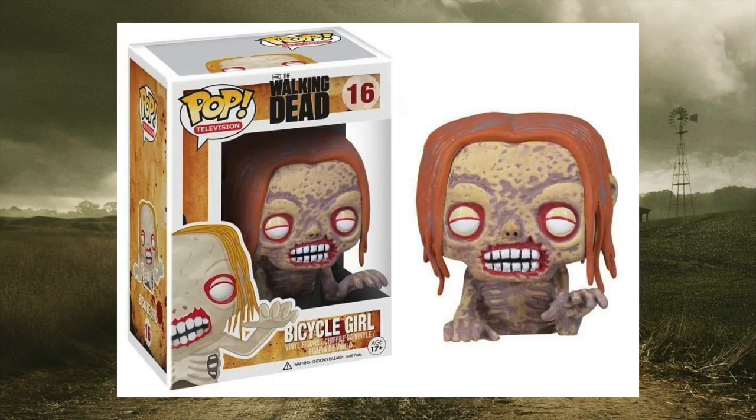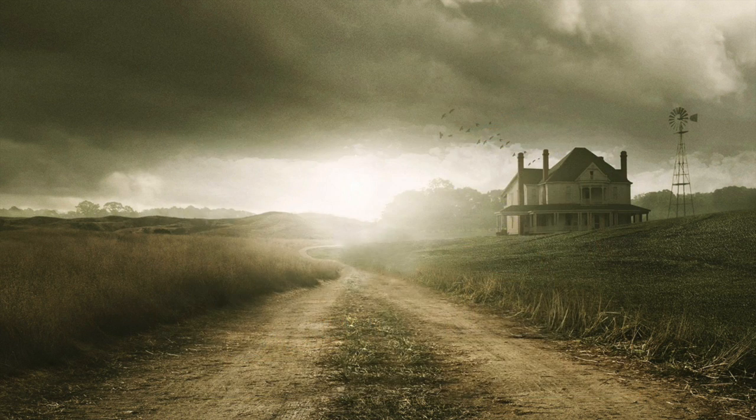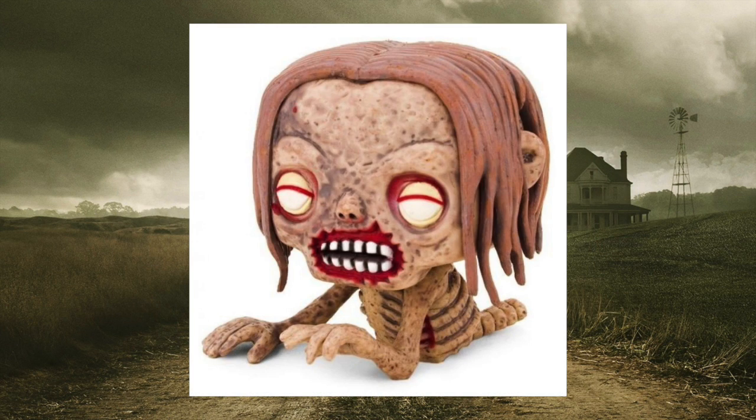The Bicycle Girl has got to be one of the most gruesome and creepy pops that Funko has ever made. The paint job is great, especially in the eyes. They really made them look raw and gory, and the missing skin around the mouth with the teeth exposed is really gross looking. But I think what makes this pop so cool is that she's dragging herself on her rib cage. It's just gross and exactly what a zombie should be.